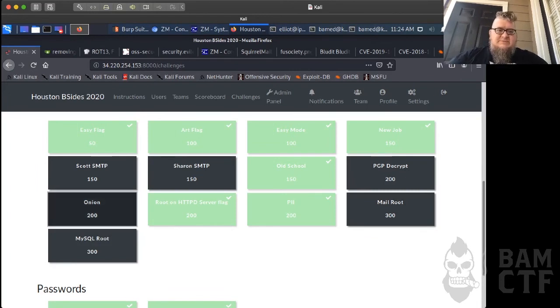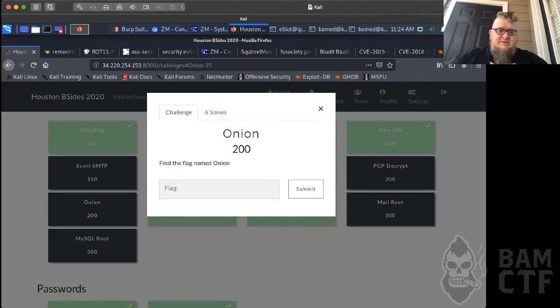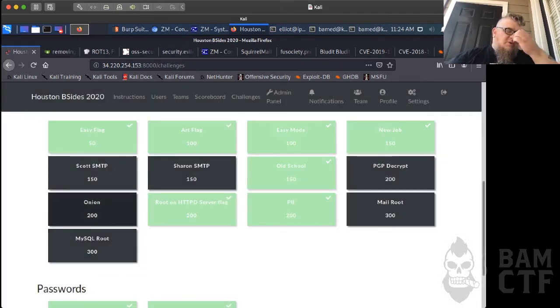All right. Again, that was one. There would have been a dot flag in the web directory. So if you got to the Onion site and just looked for dot flag, you would have found that flag. Again, I don't have that, but that's where you would have gotten this particular flag. The PGP decrypt: once you got that private key, you could have decrypted that.